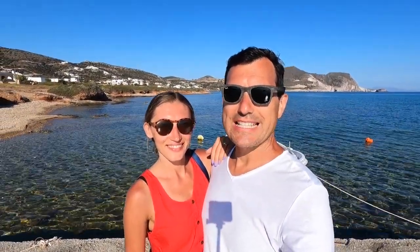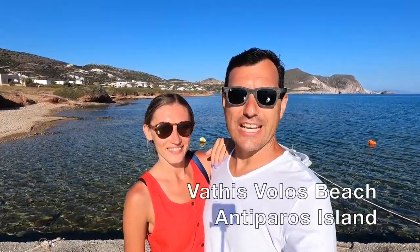We have made it down to the archaeological site here on Antiparos, and there's also a little port here. And there's a lot of boats anchored out here, and it seems like a really nice, calm area for them to be. And you're surrounded by mountains and clear water. Nothing else could be more perfect.